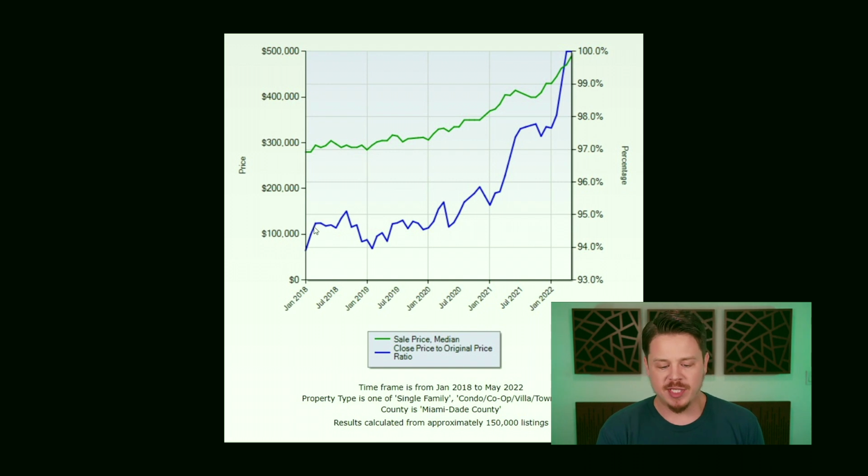So boom, what we see here: sale price in the green line, and the closed price to original price ratio in the blue line. And both of these are going up. What that means, number one, as far as the median price, is that it's going up. Median price for all property types is now almost $500,000. It's like $470,000, $475,000 the last couple months.